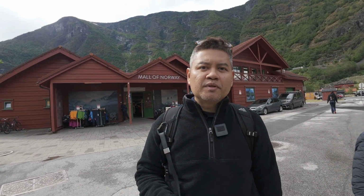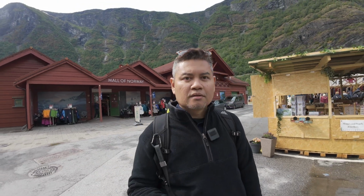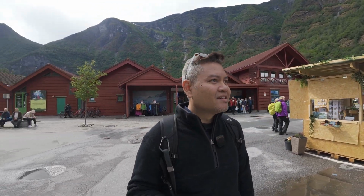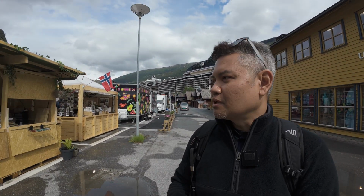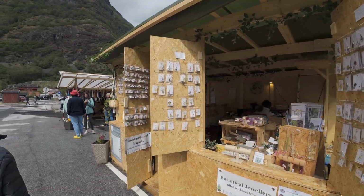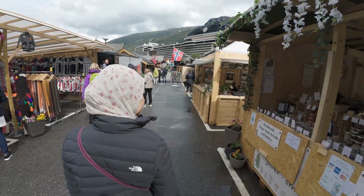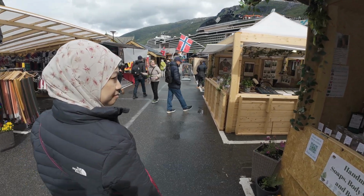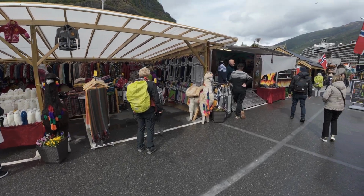We just came out from the Mall of Norway, which is quite a big mall, surprisingly, that has winter wear and cold wear and raincoats and souvenirs, basically anything you can think of and need. And right outside there's a market happening. I can imagine if this was winter, this will all be Christmas markets, but instead now they have all this.